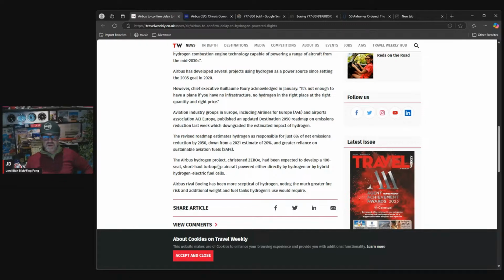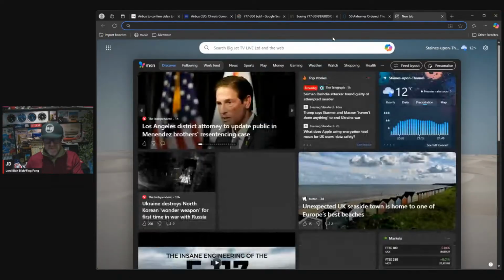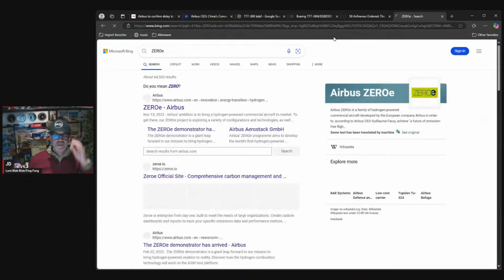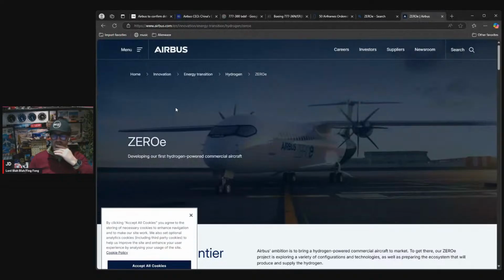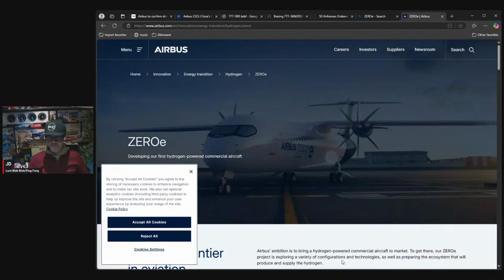So I was right. Let's just have a look here. Airbus hydrogen project. Okay, let's just copy that into there for a second. Wait a minute. It's all right. Don't worry. Airbus Zero. Okay, there you go. Let's show you this one then, shall we?